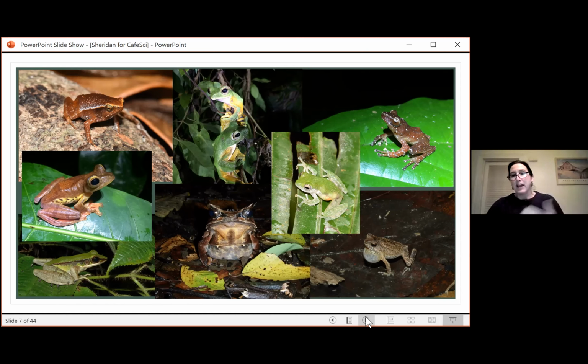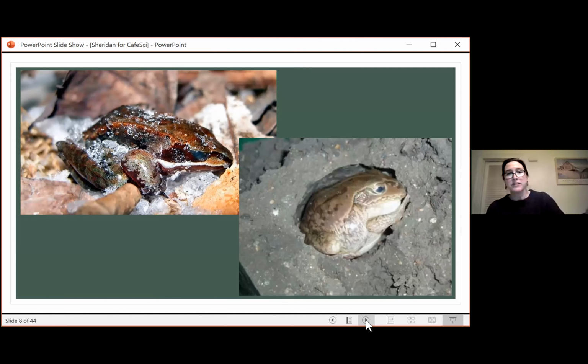And frogs live on every continent except Antarctica, and they have really incredible adaptations. So for example, this is a wood frog in the upper left here, and this wood frog occurs across most of North America. They have this huge geographic range of more than 9 million square kilometers from Alabama up north of the Arctic Circle, and they're kind of famous for being able to tolerate freezing.